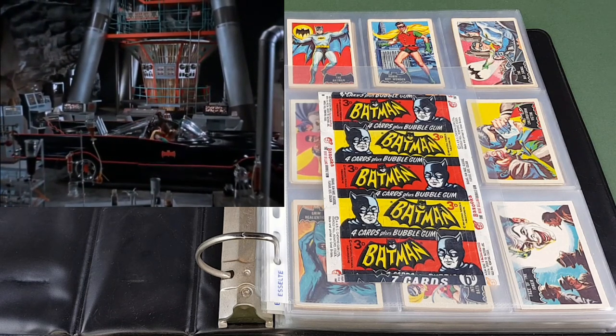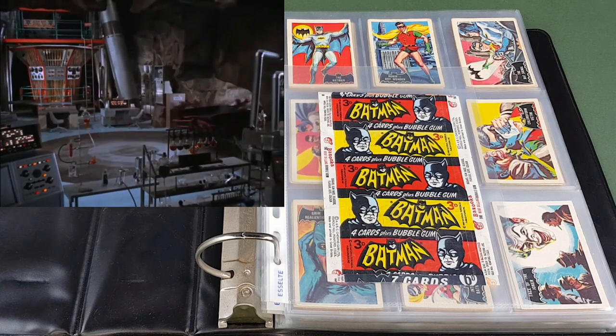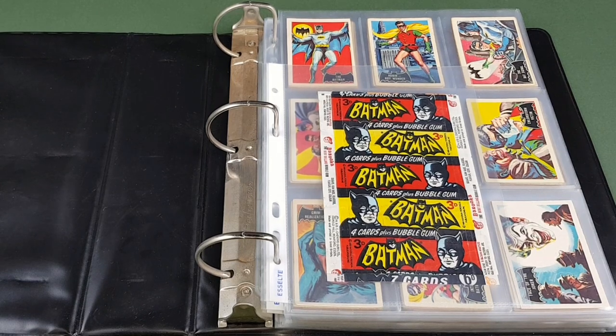Okay, so this is the first set. Easy set to get, sold in the millions. It's known as the Black Back set. As you can see, the black back's here on the front. Also known as the pink back set in Britain. Okay. A set of 55.